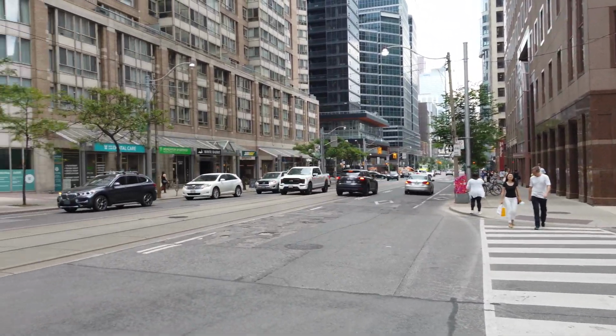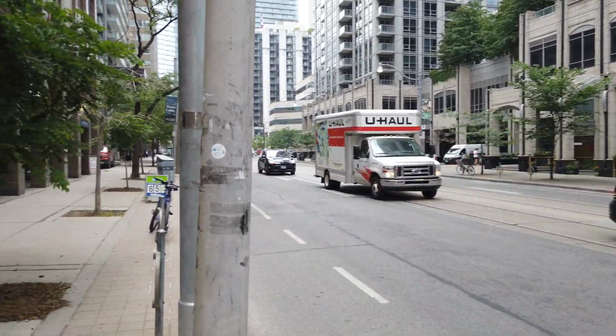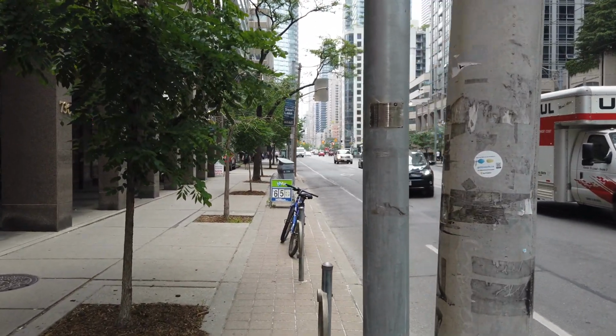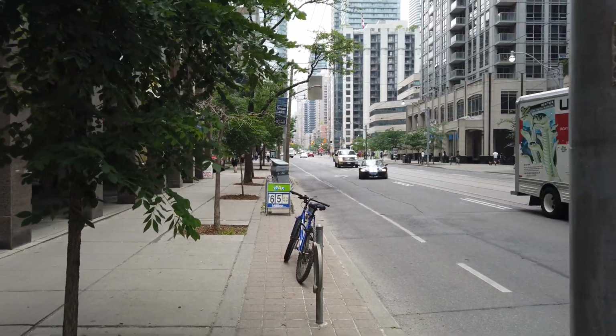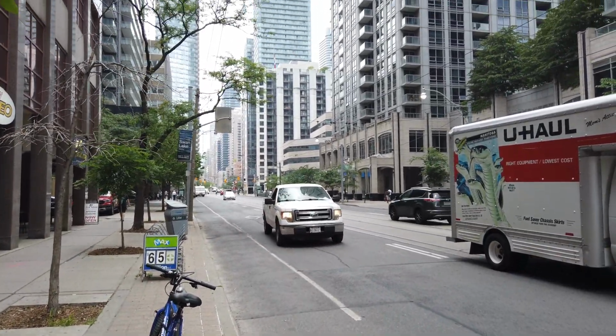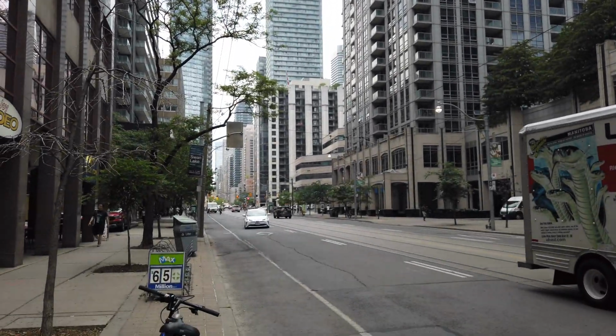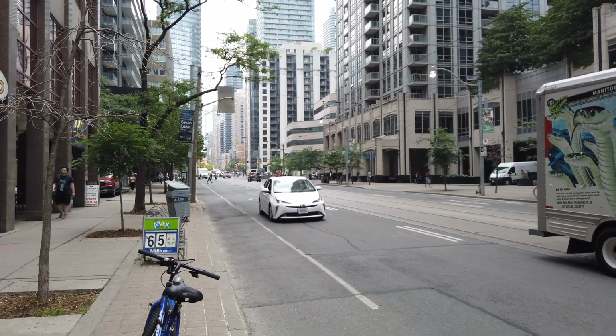So let me know if you enjoyed the walk, exploring both love and hate here in downtown Toronto on a very hot, muggy, humid day. It looks like the dark clouds have moved over, but I think they're not done with us yet.